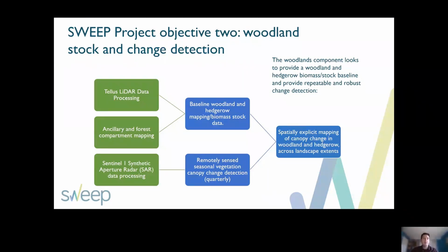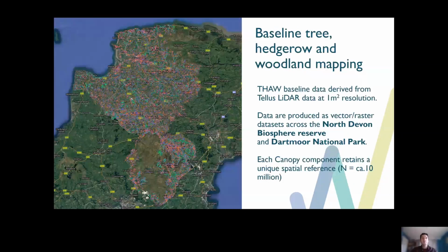I'll now run through this baseline mapping product and then give you some examples of how we use this in combination with satellite radar data to derive a dataset showing change through time. The baseline tree, hedgerow and woodland mapping data is directly derived from LiDAR data collected by the TELUS Southwest project at a 1 metre spatial resolution.